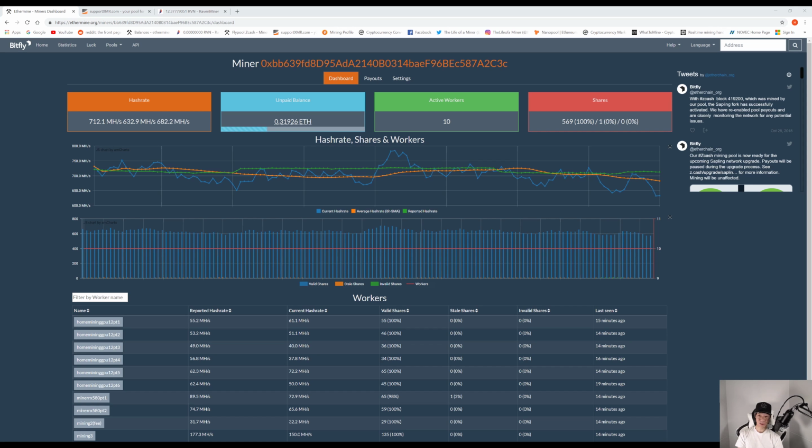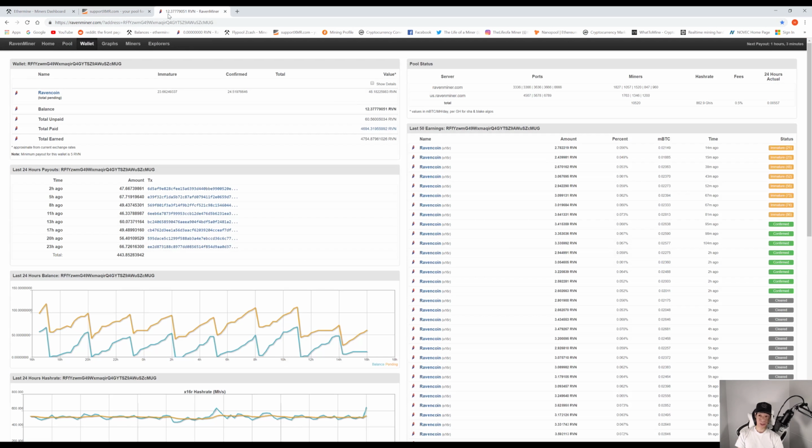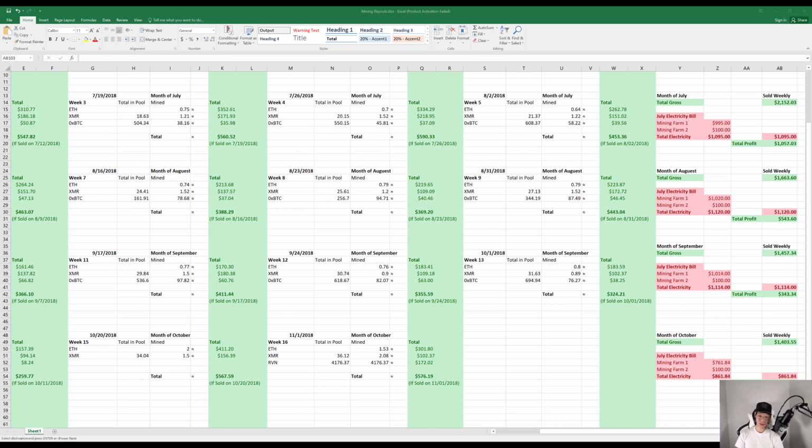Okay, so first I do want to mention that I did change up what I've been mining. Now, what I personally do is mine the most profitable crypto and then trade it to the cryptocurrency that I want. I do still have some rigs pointing to Ethereum, but I only average around 700 mega hashes. I've also been mining Monero, averaging around 34 to 36 kilohashes. And I now have been mining Ravencoin, and I average around 530 mega hashes. Okay, so now let's go ahead and check out what I mined.